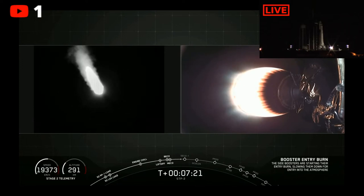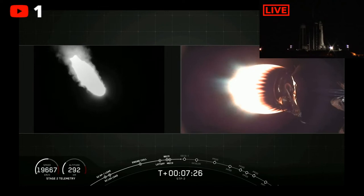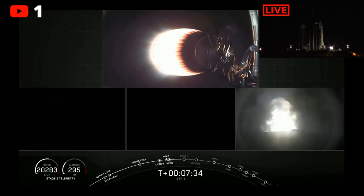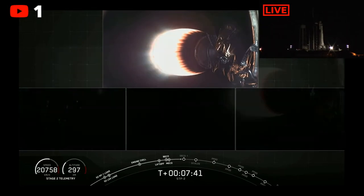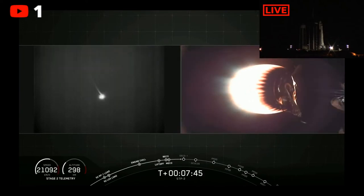Oh, wow. You hear the crowd cheer behind me. And that entry burn has completed. Note that second engine cutoff and the center core will be landing almost at the same time. So we're gonna have a few events in succession at about T plus 8 minutes and 21 seconds.